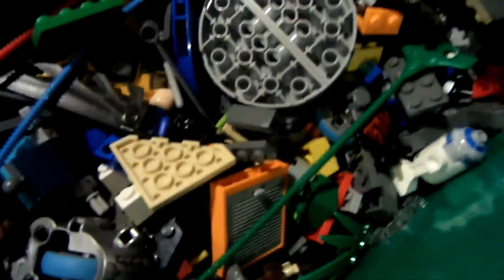Actually, I may keep the figures. Again, I'm going to keep all the figures. But these are some Chima, there's some Chima in here that I'll get rid of. And I'm definitely keeping R2-D2. I should put him in my minifigs bin down there.